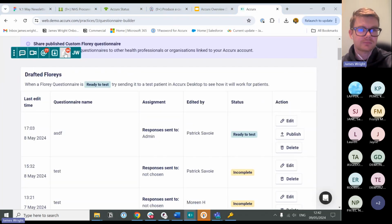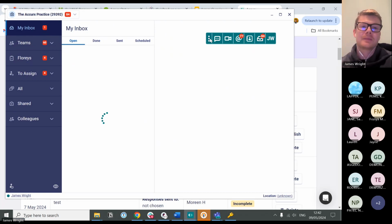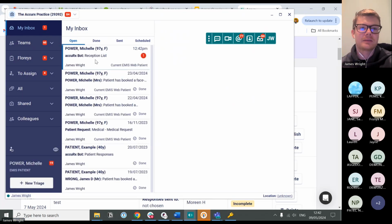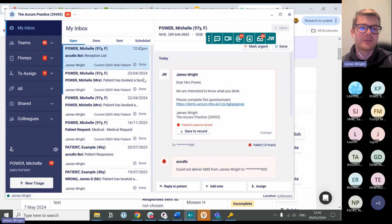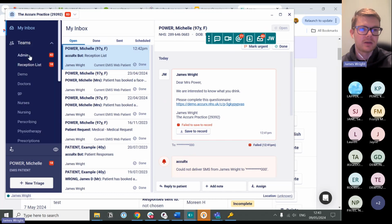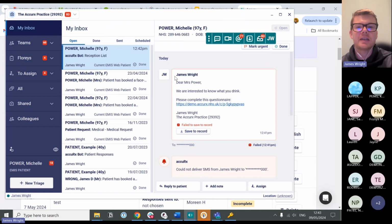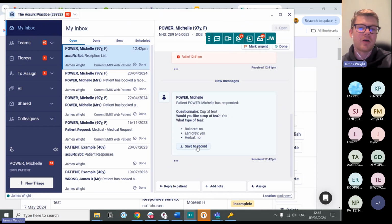And then in the practice inbox, we click on inbox, this should open. So this is flagged because it's failed. But if you go into the flurries and into the reception inbox, it will be in here, the reception list. It's not in there at the moment, but you can see that the answers are in here. You can also optionally save that to the patient record if you want to save the response, or if you've added SNOMED codes to those answers, then they are automatically saved back. You wouldn't have to manually add them, but if you had free text, for example, you could save that as well.